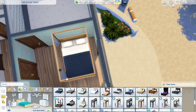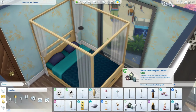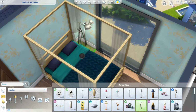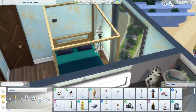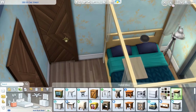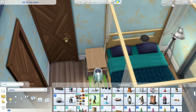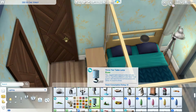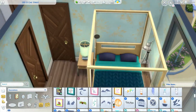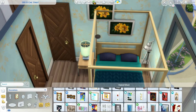So, now we're on to the bedroom, which was actually a little bit small, all things considered, but I did my best trying to fit everything in, and it really challenged me to use objects I don't always use. Instead of just defaulting to a side table and lamp on each side, we've got a standing lamp, we've got a side table, all that good stuff. And I really loved this wallpaper too. I think it came with Paranormal Pack, but I use it all the time. I think it's super cute.